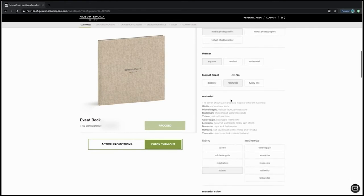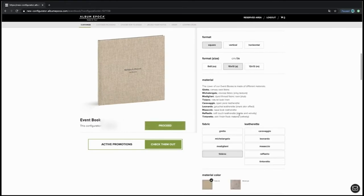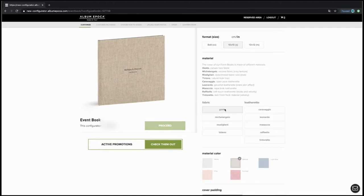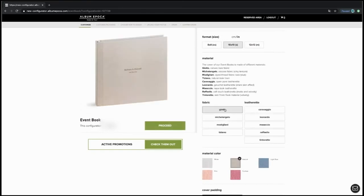All right, so then we get to pick what kind of material that we're going to use. Again, there's tons of different material, and you can see the preview here on the side. Many different colors depending on the material. Again, we're going to go consistent with what we've gone with for this customer in the past. They previously had the Giotto fabric in light blue, and we're going to keep that nice and consistent.